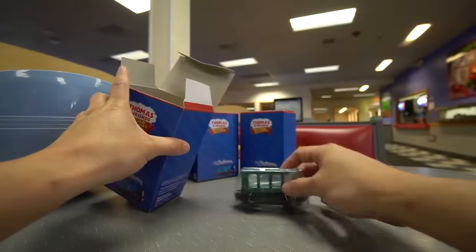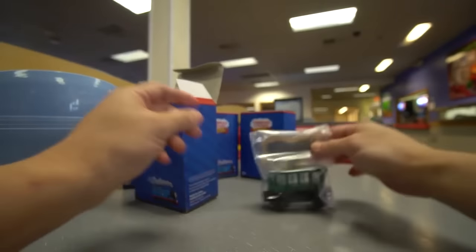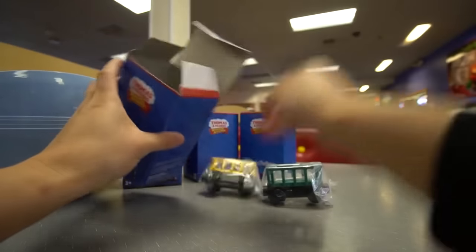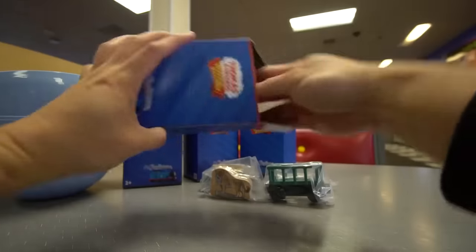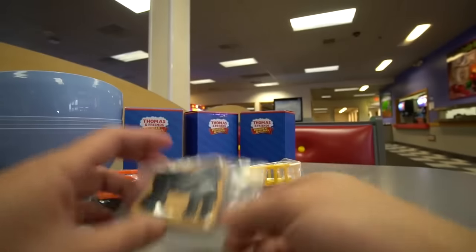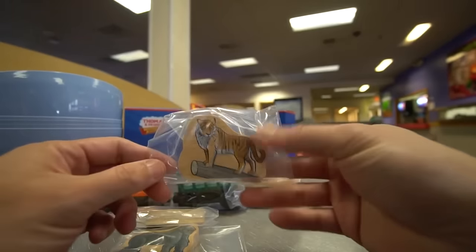Oh, look at that. Oh, we got a hippo. He goes in there. Yeah, there you go. Oh, gosh. We get another one, another trailer. Our animal car. We get a tiger. So it comes with three animal cars: a gorilla, a hippo, and a tiger.